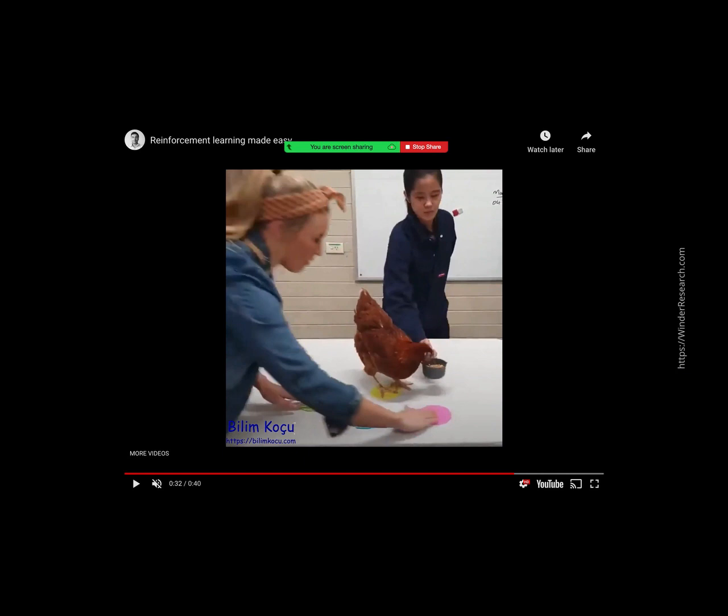Eventually it's quite difficult for the chicken, but still chickens are quite unique in that for such a small animal, they can see in full colour. They can see all colours like we can, so it's unlike dogs and things like that. So it's quite easy for the chicken to distinguish this pink dot and receive the reward.